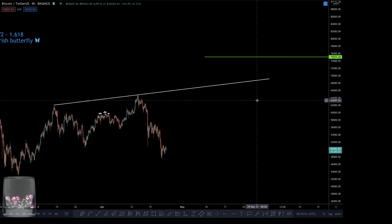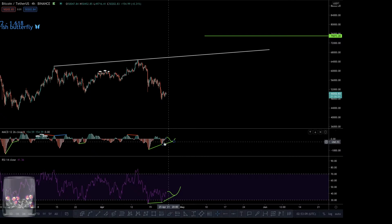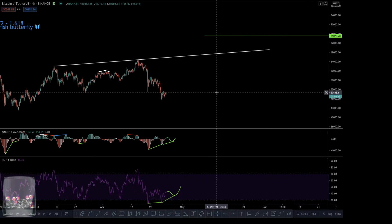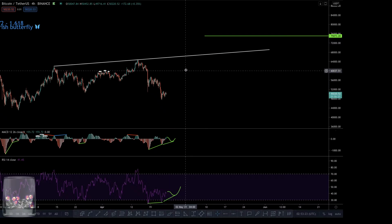Okay? So we're looking for this divergence. What would be bad? Seeing lower lows, lower levels of negative momentum, lower levels of relative strength. But as long as we keep seeing higher levels of negative momentum, higher levels of relative strength, we can see that the tide is starting to shift and that we can see our potential relief to the upside.